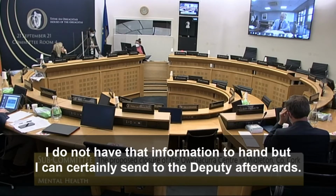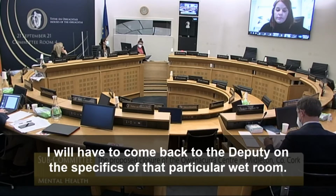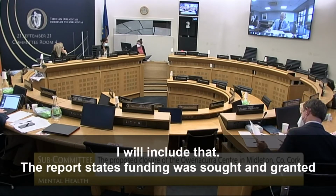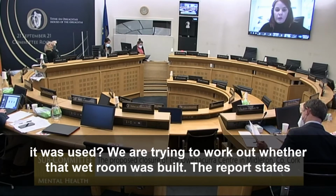Okay, so there's also a reference to funding granted for a new wet room. Was that work undertaken? I'll have to come back to you about the specifics of that particular wet room. I'll include that in my response. The report says there was funding sought and granted for a new wet room, and if you could also supply us with the cost of that funding, and obviously if it was used. We're trying to work out whether that wet room was actually built.